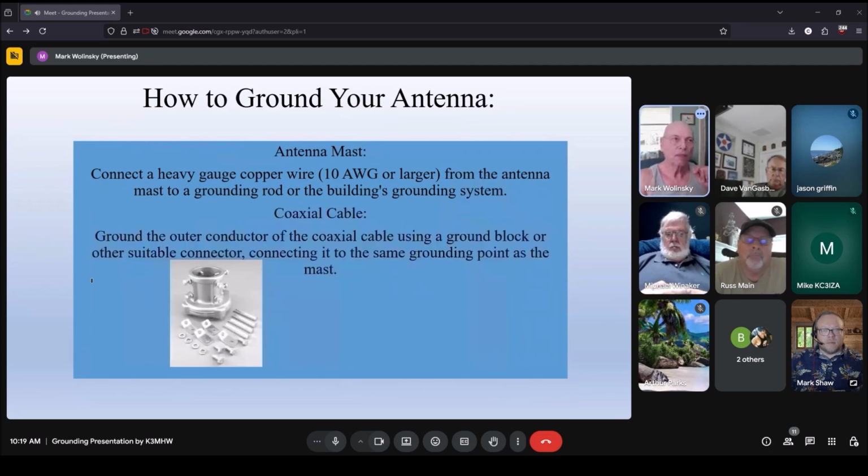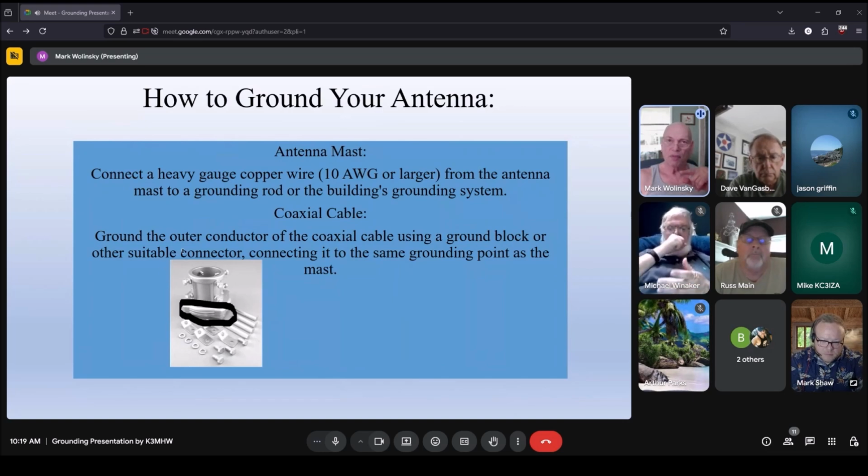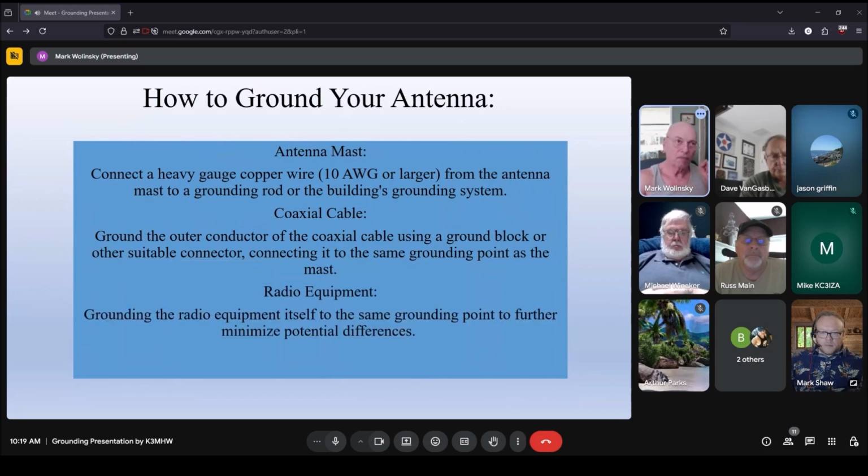What I did with my antenna mast, this is the thrust bearing on the top of my tower. Okay, and right in that area where I just circled is where it mounts to the tower. I have a ground lug on that, and that ground lug through a 3/0 wire jumps to the mast and is bolted into the mast. And that is there just to make sure that the mast has a good ground to the tower, and my tower is grounded to a system that I'll show you in a second here.